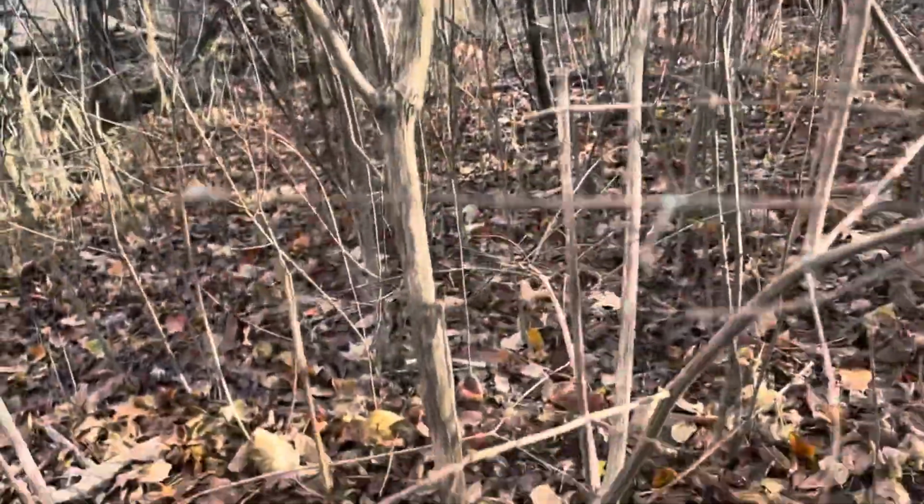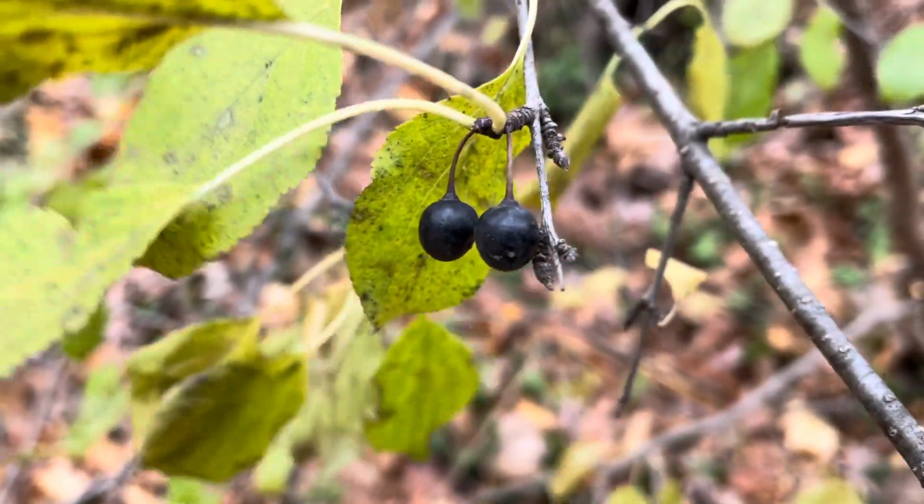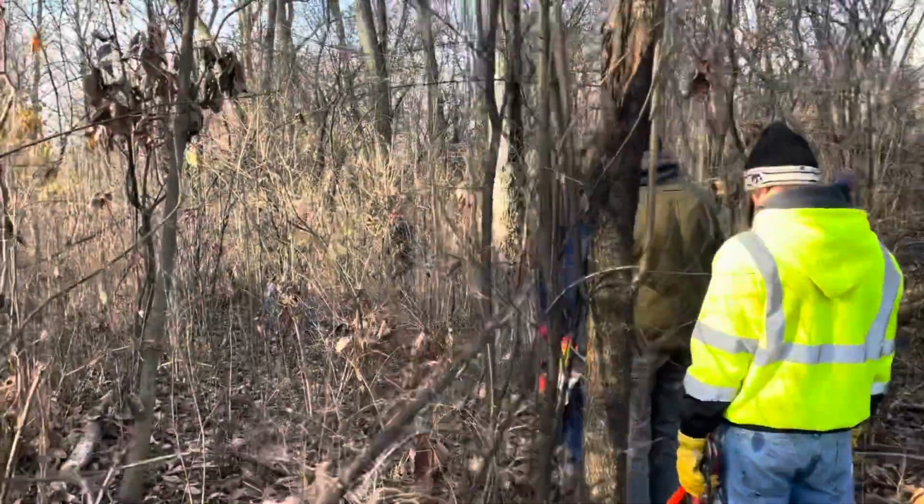Honeysuckle was an ornamental. There's a version that is native, but this one is very different, and again, it can outcompete the other varieties and a lot of other plants. So they spread very quickly with berries. Their growing season is longer than the native plants, and they emit enzymes from the roots that inhibit germination.